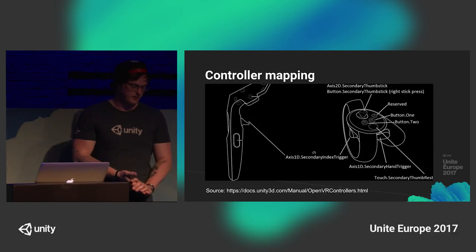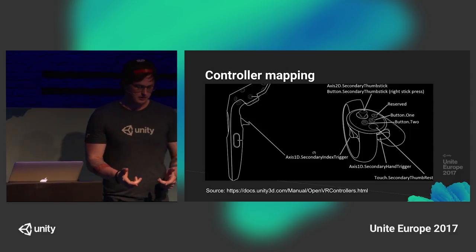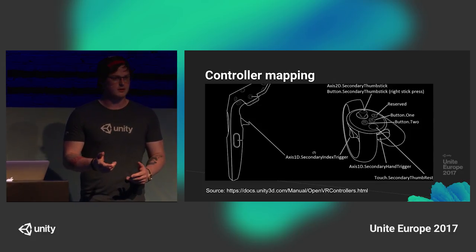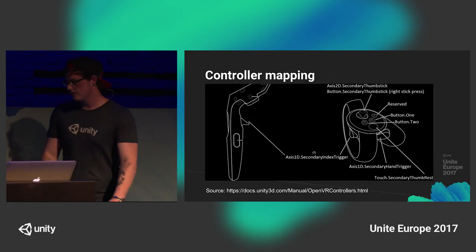So here's an example of both the Vive controller and the Oculus Touch controller. And we can see that both the triggers are mapped to axis 7 on the Vive, or axis 1D secondary trigger, or primary index trigger, sorry, on Oculus. And both of these map to either Unity button 14 or 15 for left or right hand, and it's very easy to do it so it works universally on these controllers.